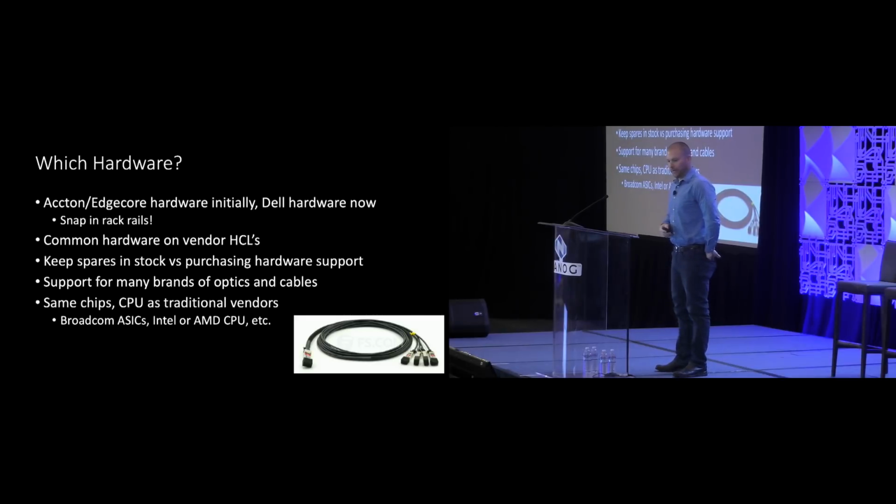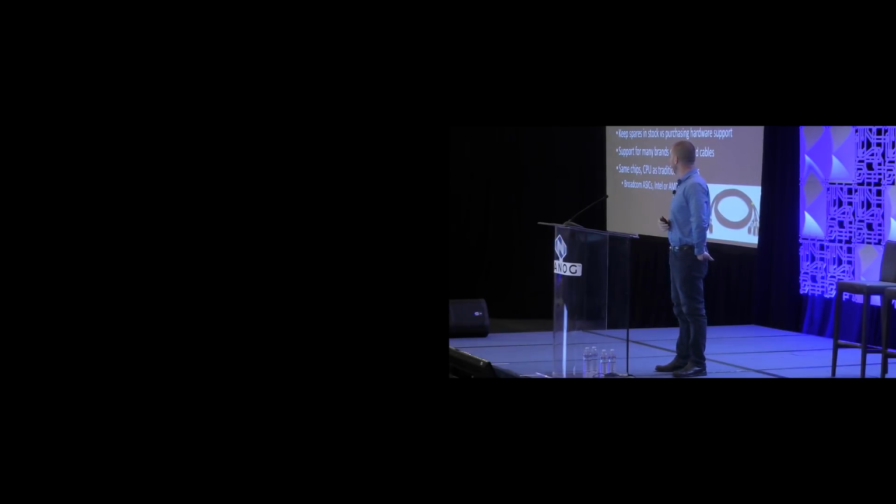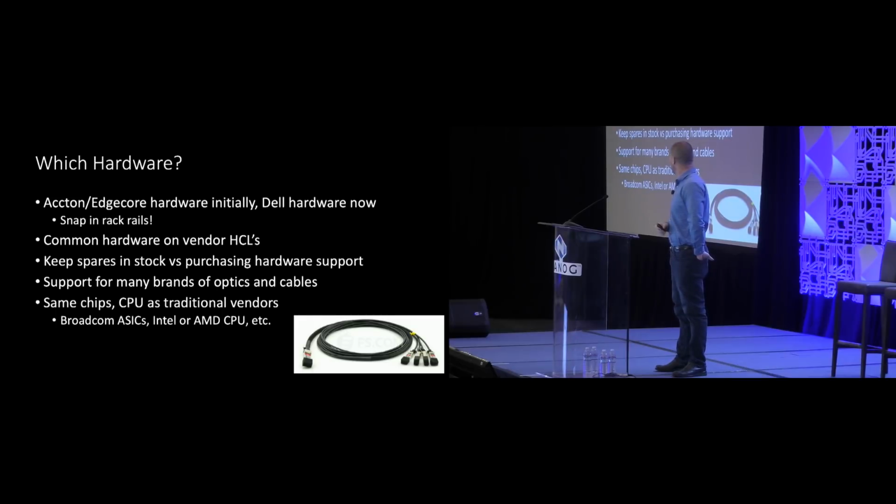Optics and cables, basically everything we've tried works. That's another area where we've saved a lot of money. And then underneath, it's the same chips and Intel CPUs and basically everything. If you get in an Arista switch and do lspci, same thing on one of these white boxes, it's all the same hardware underneath. And that really helps because we know the performance of these, Trident 2 or Trident 3 chips.